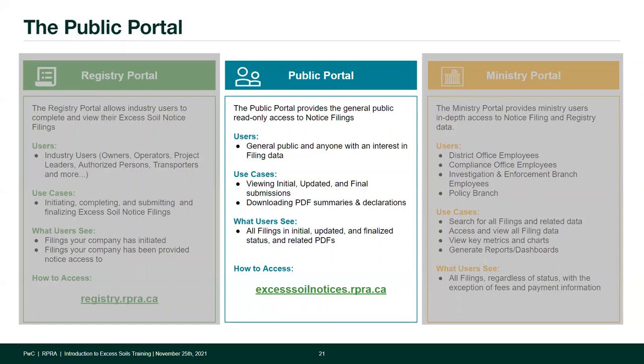So fairly self-explanatory, but the public portal is accessible by the public. And important to note that there is no sign up or registration of an account required by the public to access that public portal. Our public portal users can see all of those filings that are at the initial, the updated, or final submission status, but they won't be able to see any of those in progress filings. So those are the filings that are, of course, in progress and before any submission has actually been made.